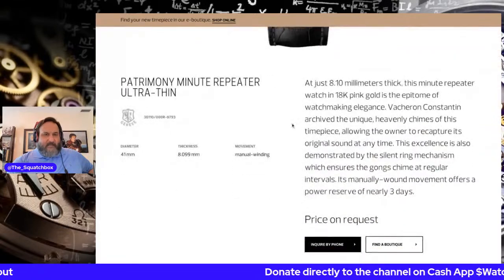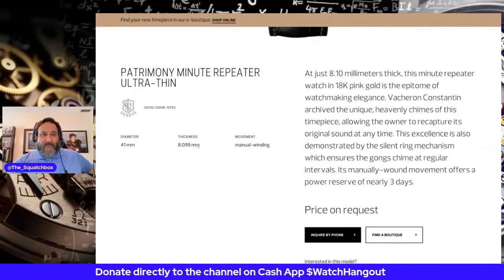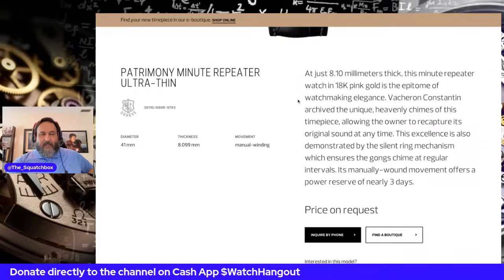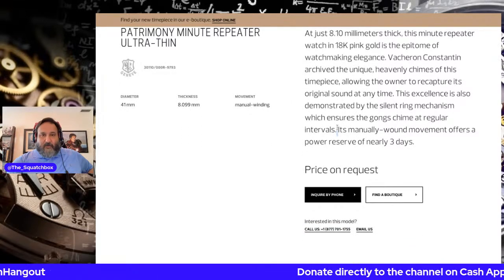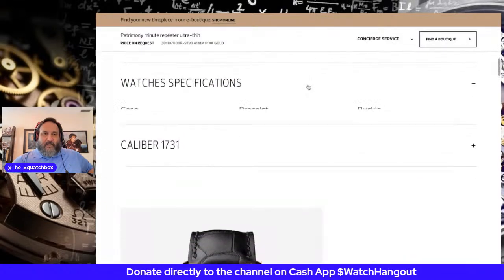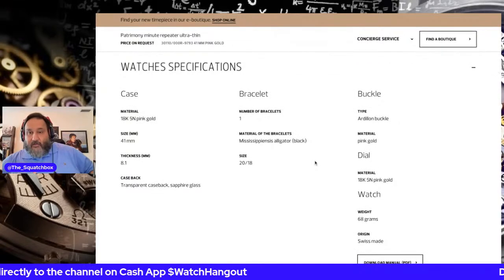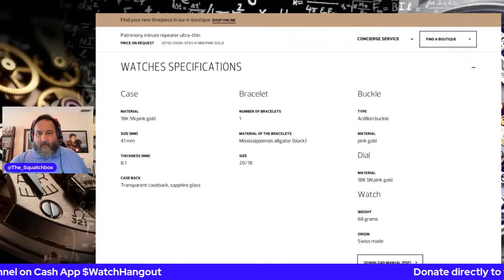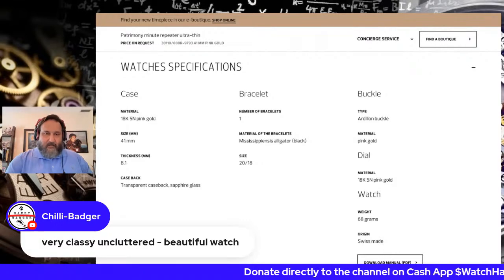So this is, again, price on request. This is just 8.1 millimeters, nothing. 41 millimeter diameter. If I wore many dress watches, I could probably pull this one off. The manual wound powers over nearly 3 days. So this is a really nice example of a high-end complication, right? Chili Badger, totally agree. Very classy, uncluttered. It's a beautiful watch.